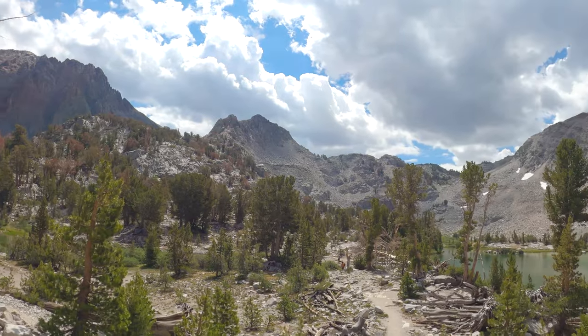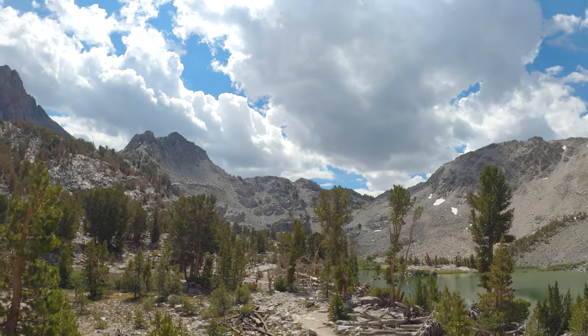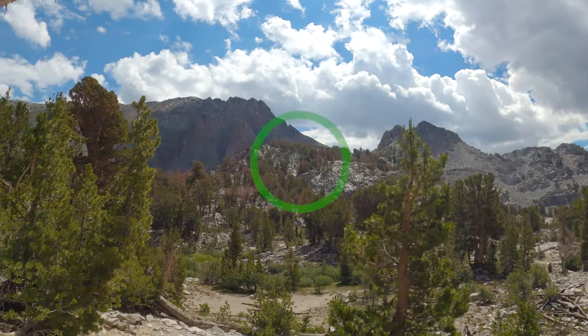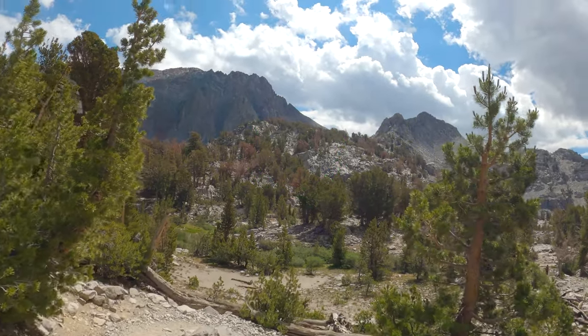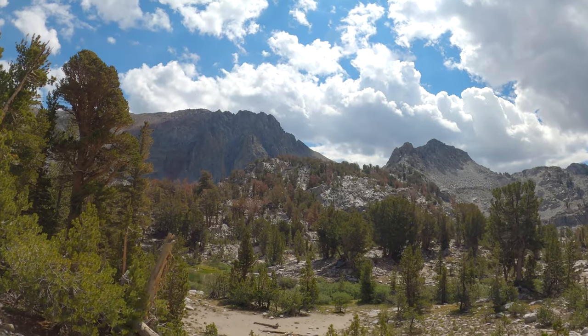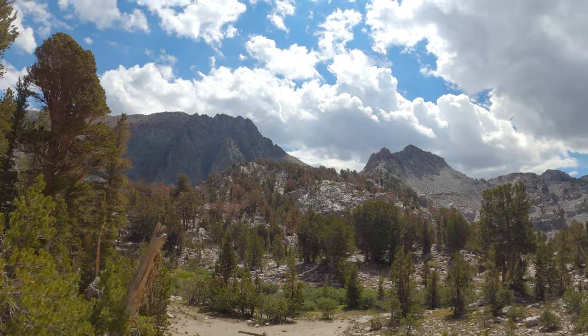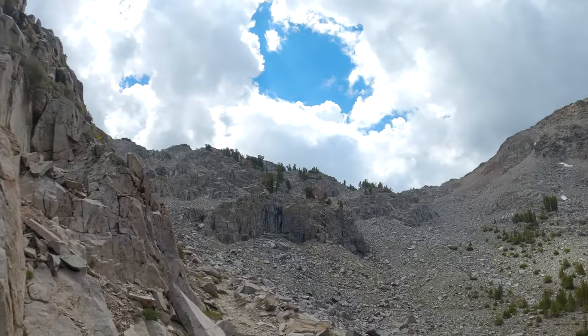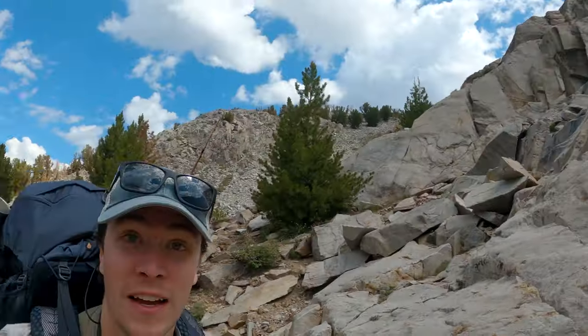So folks, I think we're not going up that mountain. We must be going up maybe this one right here. The lake that we're trying to reach, it has to be behind there. Mountain, yeah. The one that's right in front of us. So remember when I said back there that I was hoping that this mountain wasn't the one that we had to go up? Well, it is.